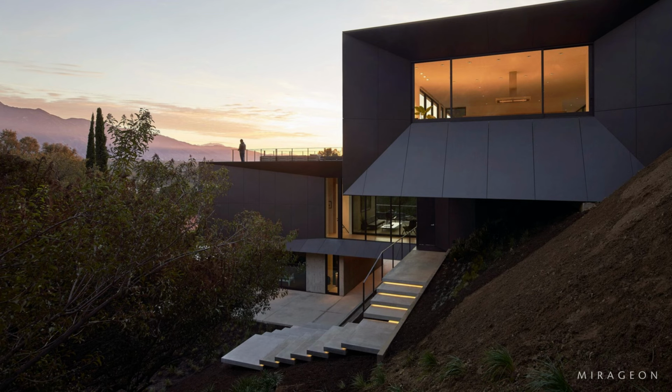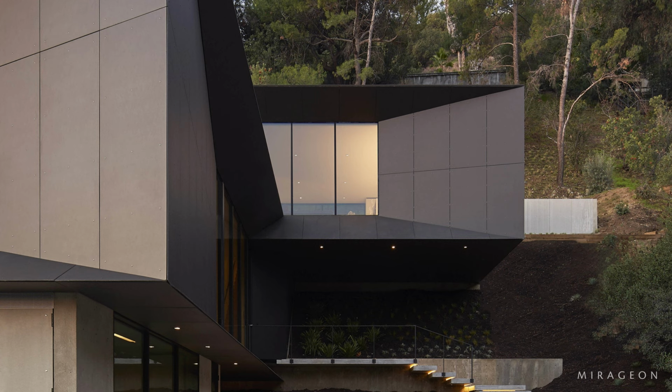Following the natural slope, the stairs create an arched path to the bridged entrance portal, showcasing panoramic views of the house.